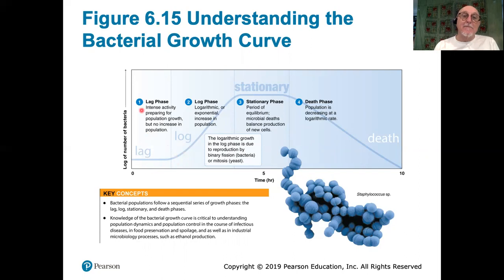And now look, by the way, this axis here is the log axis. So here you see it's more or less a straight line. This is the logarithmic or exponential growth. This is the most vigorous period of growth.